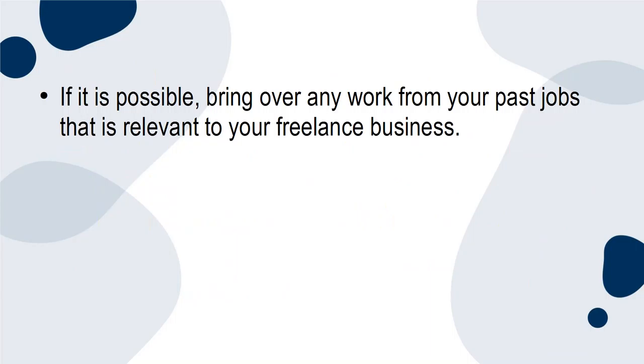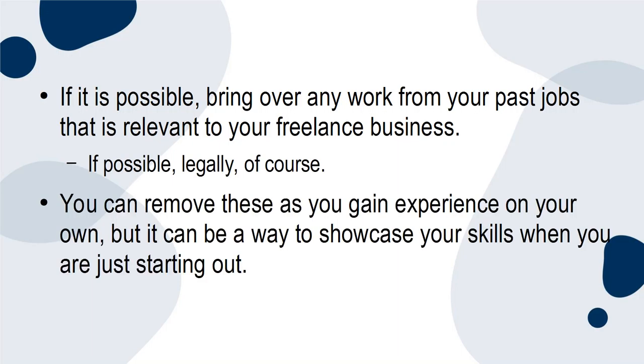If it is possible, bring over any work from your past jobs that is relevant to your freelance business. If possible, legally, of course. You can remove these as you gain experience on your own, but it can be a way to showcase your skills when you are just starting out.